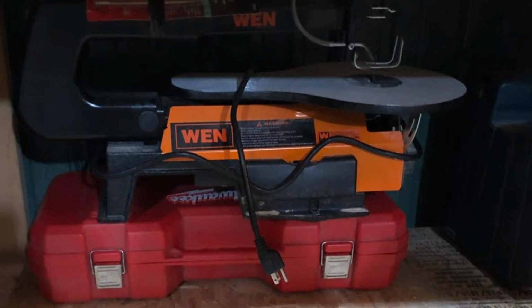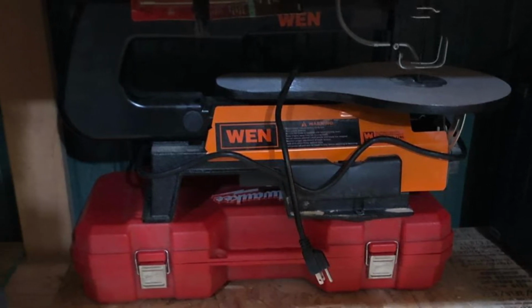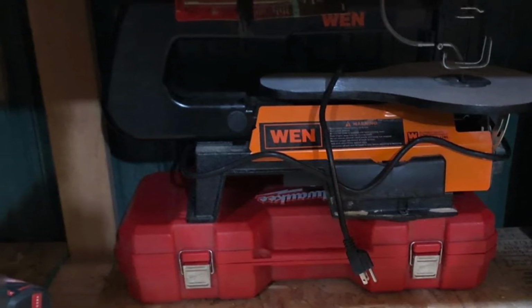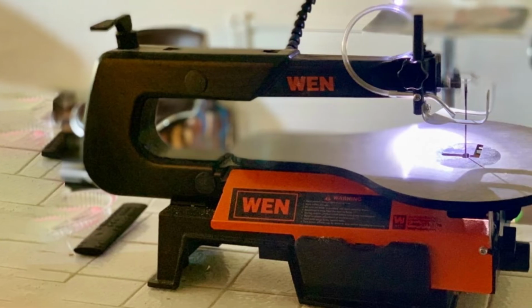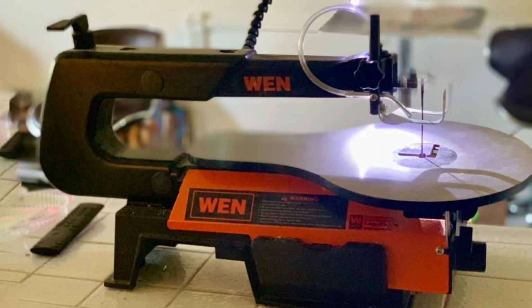This scroll saw accepts both pinned and pinless blades, allowing you the choice of blade type. Additionally, you can position the blades in a standard or 90-degree position, giving you more flexibility when following scrolling patterns.